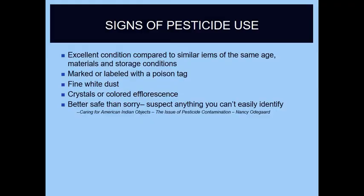You can look at for signs of pesticide use. If something is in fantastic condition compared to other similar objects of the same age, same composition, you might have some pesticide use. If you see something that's marked as poison, that's a good sign. If you see a fine white dust or crystals or some kind of a colored efflorescence, some kind of an outgrowth.